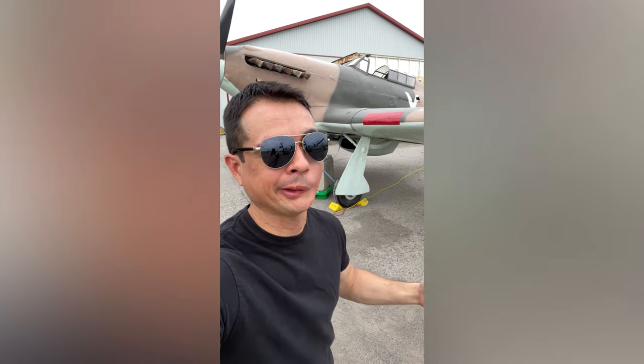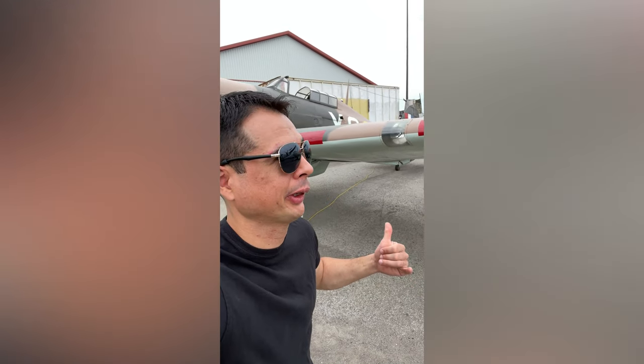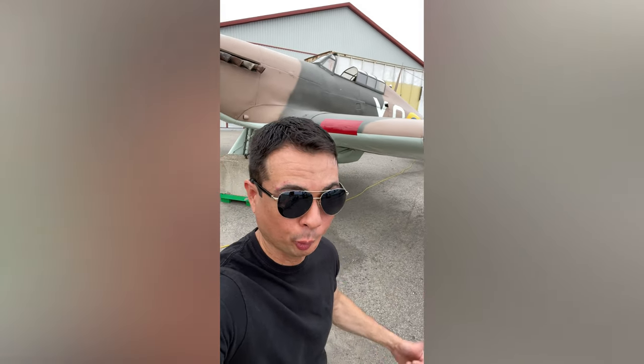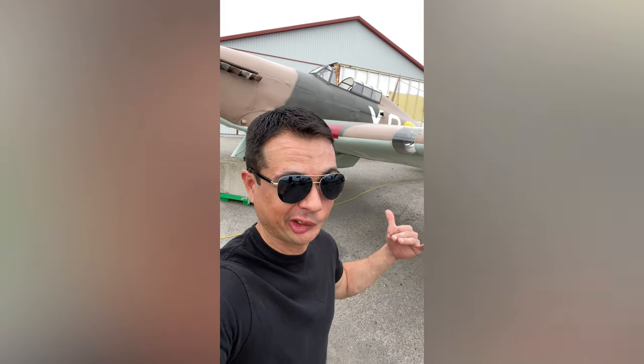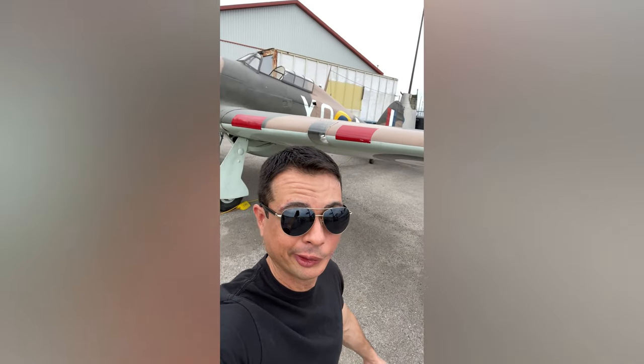I think people neglect this plane because it's one of the most underestimated planes, especially in the Battle of Britain. Right behind me is the Hawker Hurricane, one of the other fighters that was deployed during the defense of Britain, beside the Spitfire. And as you can hear behind me, another plane is taking off. Pretty cool, huh? No one's around, I'm the only one here. It's awesome.